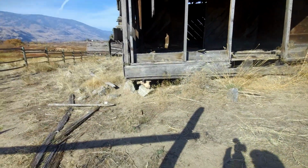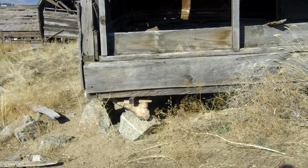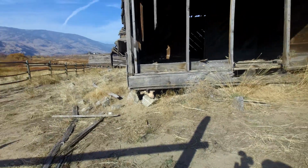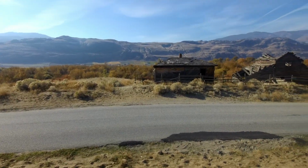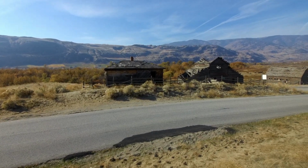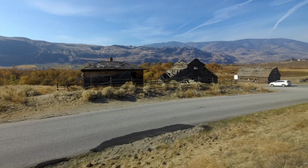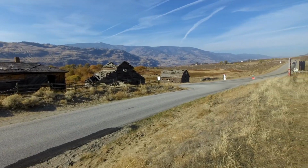Now from here we're going to go back to some scenery just to the northwest of that, I believe. Now this is looking south. You can see the barn there off to the right and the homestead, the bunkhouse. That's the highway that runs through the area right now. There's that picture of the ranch I was telling you about. It was taken a few years ago.